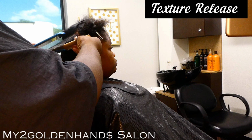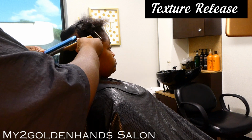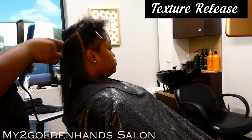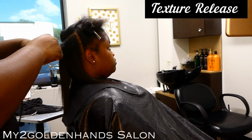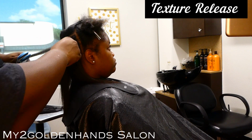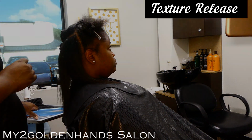With the texture release, how do you maintain it? The texture release is very easy to maintain. For the first 7 days, you don't want to do anything that would leave a line of demarcation. So, for those first 7 days, you don't want to do a ponytail, you don't want to put any bobby pins or hair clips in your hair. After the 7 days, you are free to do whatever you choose to do with your hair.